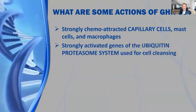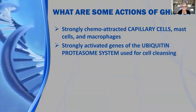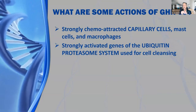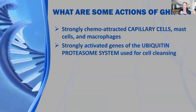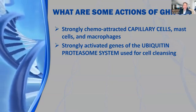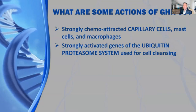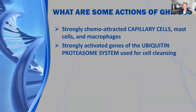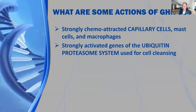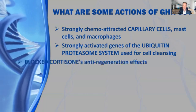Strongly activated genes of the ubiquitin proteasome system, here's some more fun words. We have a system of communication in our body, and lots of them. One of them is to send out some kind of a chemical, a signaling molecule, kind of like the GHK, but it only needs to turn something on and stop. It can't keep doing the thing that your body's trying to tell those cells, so it has to be cleaned up. The ubiquitin proteasome system is used for cell cleansing. So you think about that, cleaning up stuff that we don't need anymore, how that can also promote good health.